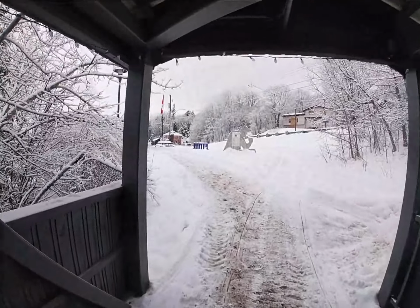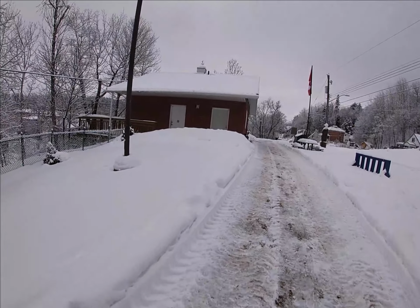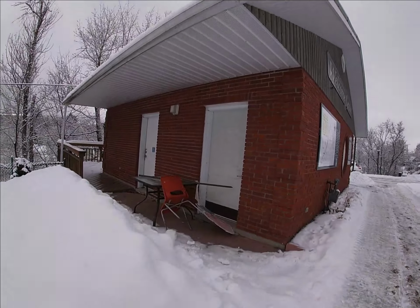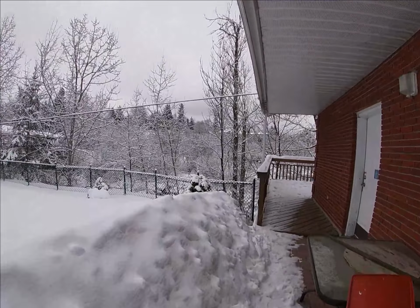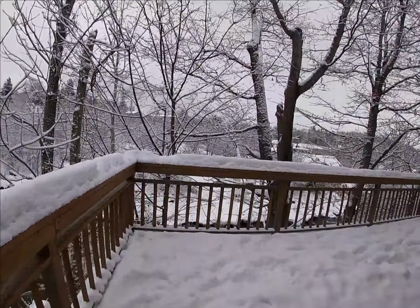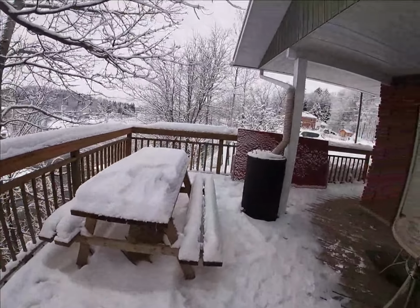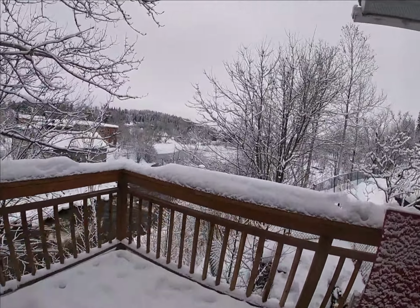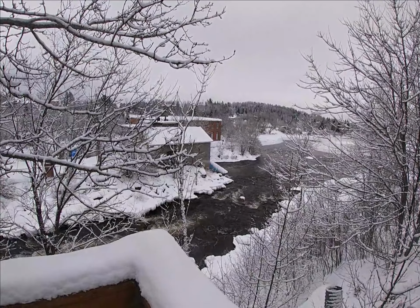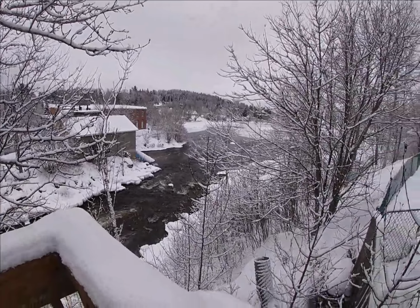Anyway, isn't that a beautiful spot? And here we are. You see the blue pen, we call them penstocks, or the outlet for the water for the turbine. So a bit of personal history here as well.